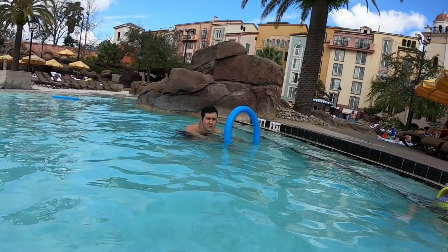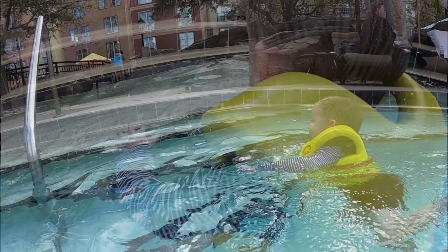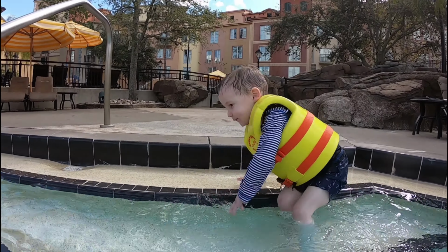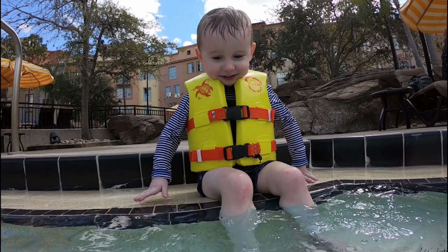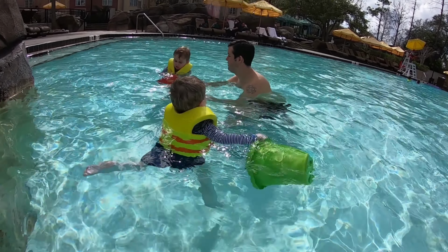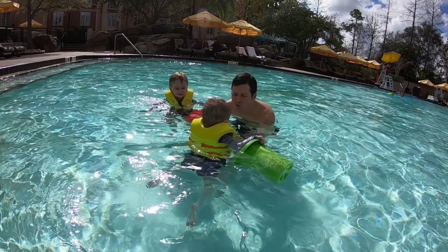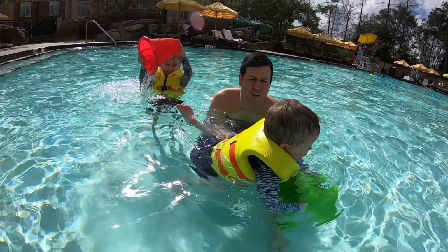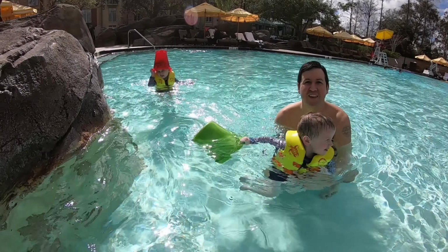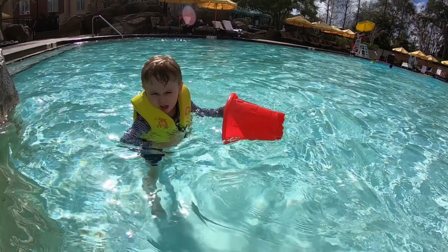Dada, how do you feel that your baby learned to swim on this trip? No, the baby. Ian, say when a problem comes along, you must whip it.